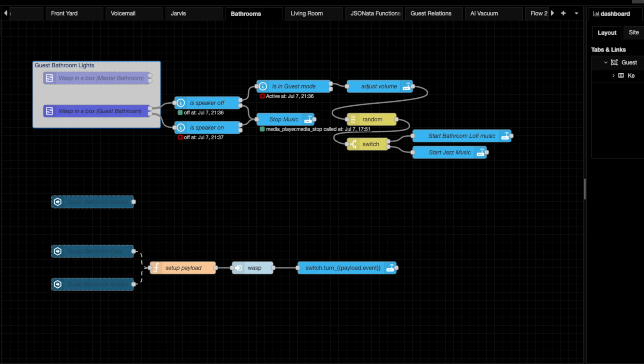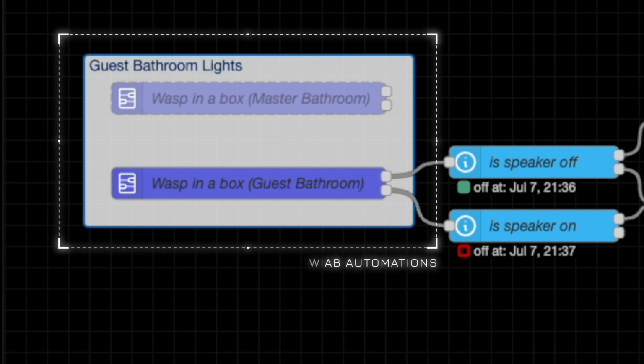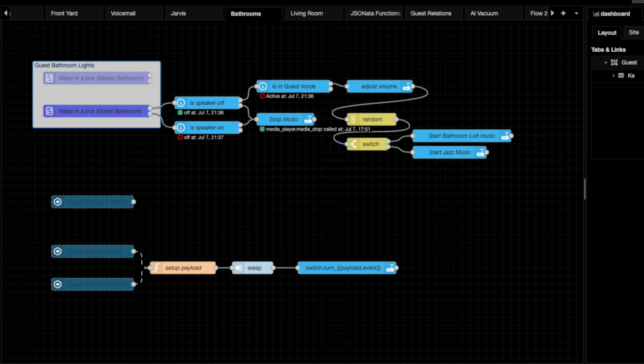To trigger the automation, I'm piggybacking off of a previous automation that I built called Wasp in a Box. Now, the Wasp in a Box automation is a logic-based automation that turns lights off and on in an enclosed space based on the status of motion sensors and door sensors.